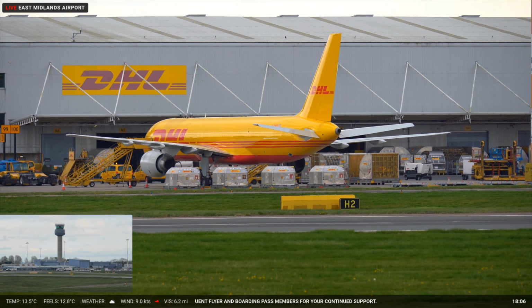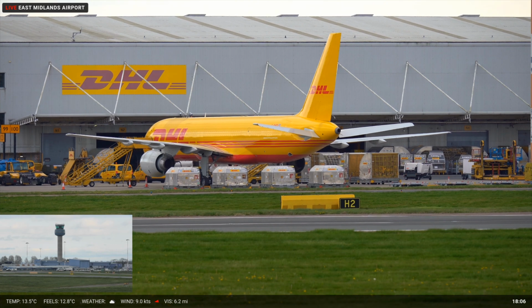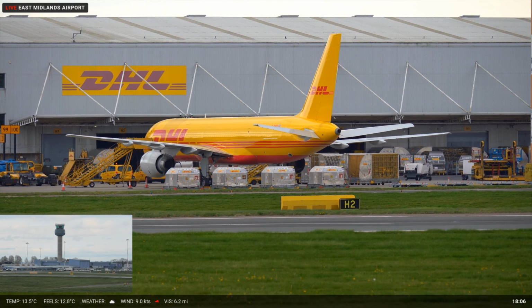But rapidly making its way towards us then, just west of Market Harborough now, the DHL 777 in from Delhi. Registration on this one, Delta Alpha Alpha Lima Lima. This one is a dedicated freighter, delivered in September 2019. So this one about 5.5 years of age.